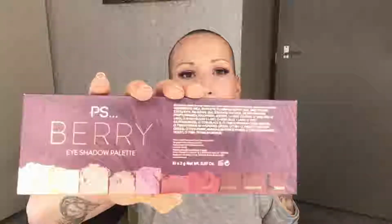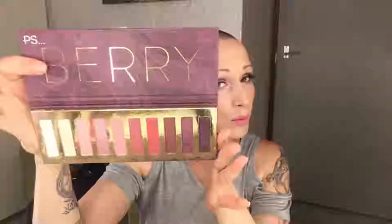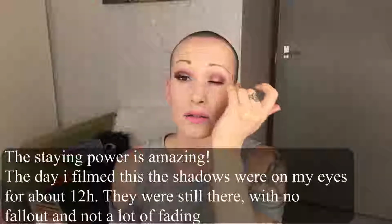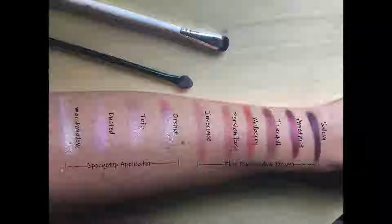The shades are on the back. And this is what it looks like. I really like the colors. I have been playing with this one for the past week and the staying power is great. I don't have the shadow missing in my crease like I did with some other eyeshadows, like for example the Essence, the review that I did last week. And yeah, they are really really nice. I will insert the swatches that I did for you guys, and as you can see, you can see the shades and you can see that I did them differently.